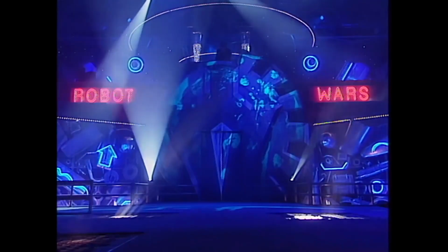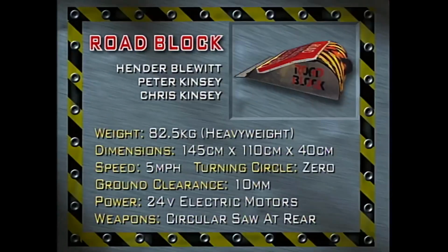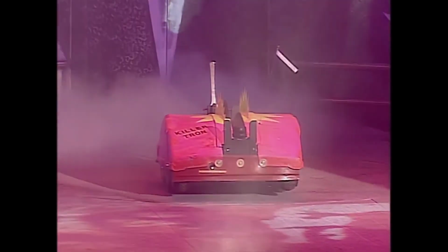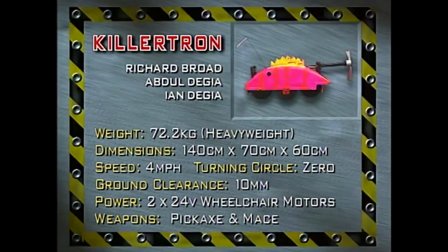First, from Bodmin Community College, Roadblock. Weighing in at 82.5 kilograms and over 1.45 meters long, all the signs suggest that this is a robot to be reckoned with, carrying a deadly circular saw. From Maidstone, Kilotron. Don't let the lurid fluorescent paintwork fool you. Weighing in at 72.2 kilos, powered by two 24-volt wheelchair motors and featuring a mighty pickaxe, Kilotron bound to tickle his opponents more than pink.